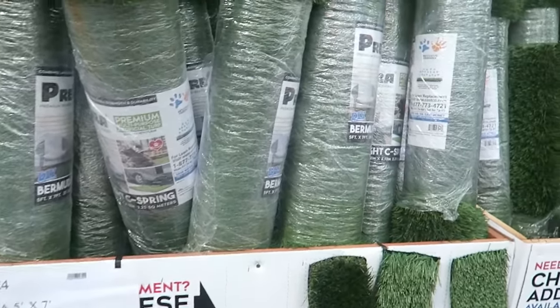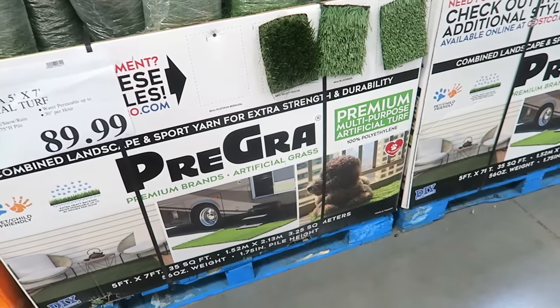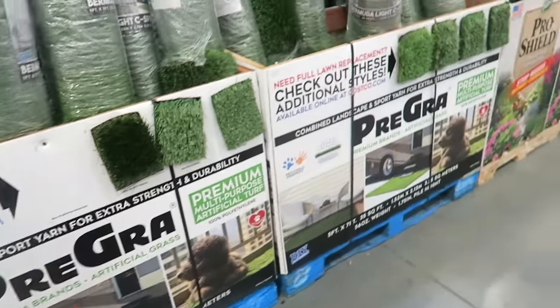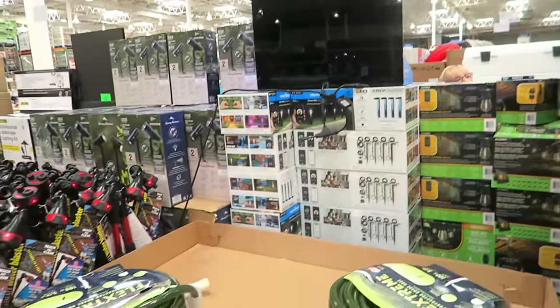They have Bermuda artificial turf, $89.99. I love that look with the RVs, or if you're going camping or something, or even on your deck. Well, I never thought to put it on your deck. It's a good idea. Moved all the lights that were in the front last month over here into the center.